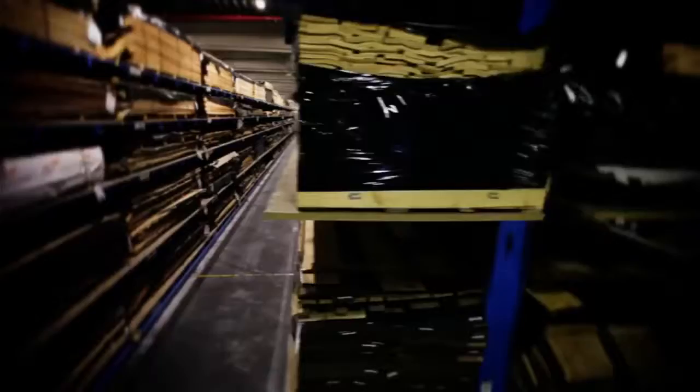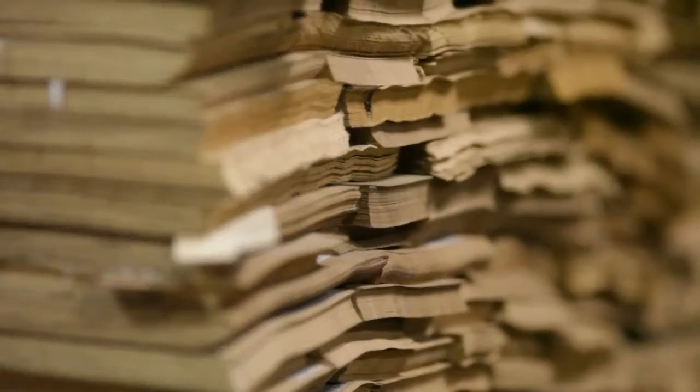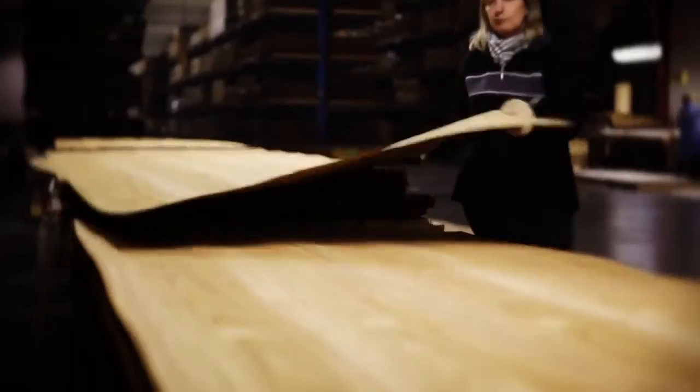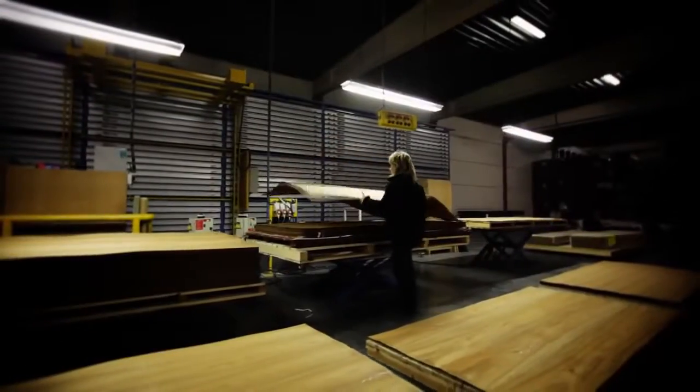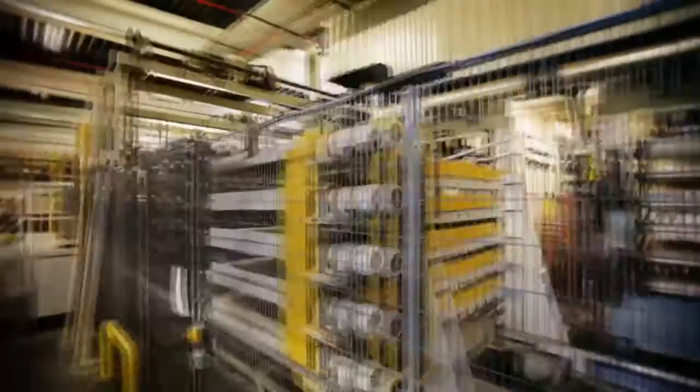In our treasury room, we also have more than 150 different wood species. We can make a floor out of any species of wood on demand. The quality of the product is controlled throughout the entire production process.